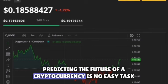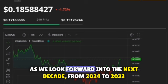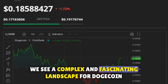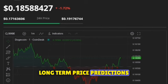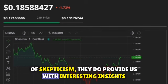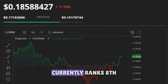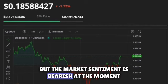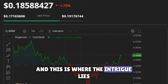Predicting the future of a cryptocurrency is no easy task, but we can make educated guesses based on the data we have. As we look forward into the next decade from 2024 to 2033, we see a complex and fascinating landscape for Dogecoin. Market analysts have been working diligently to create long-term price predictions. And while these should always be approached with a healthy dose of skepticism, they do provide us with interesting insights. Dogecoin, which has been showing a strong performance in the crypto market, currently ranks 8th. Technical analysis indicates a potential bullish breakout, but the market sentiment is bearish at the moment. However, a transition to a bullish trend is possible, and this is where the intrigue lies.